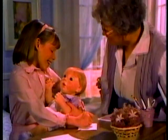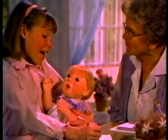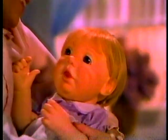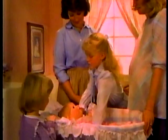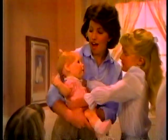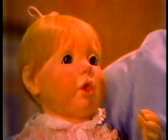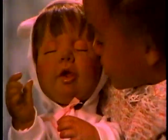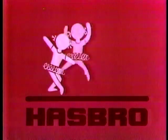Whose baby is this? She's my real baby, Grandma. I named her Katie. I'm sending out the birth announcements right now. She's a doll. Everything about her seems so real. We just got the news. Can I hold her? Be careful. She's my real baby. She feels like a real baby. You're my sleepy real baby, and I love you. Real baby and sleepy real baby. Each comes with five birth announcements from Hasbro.